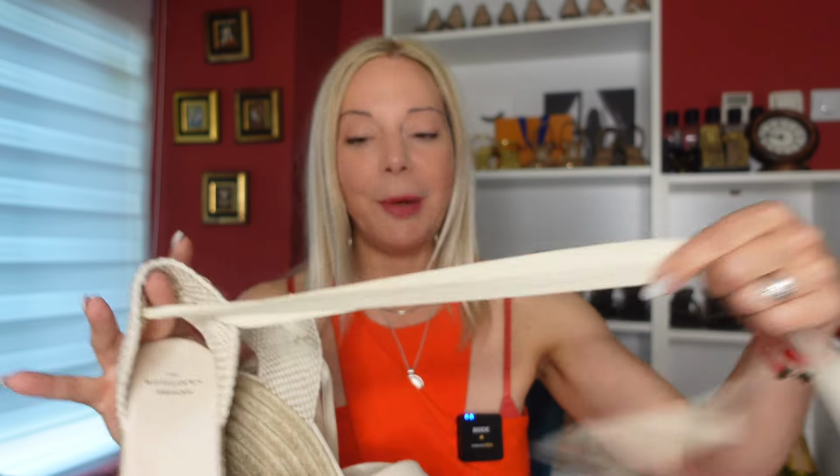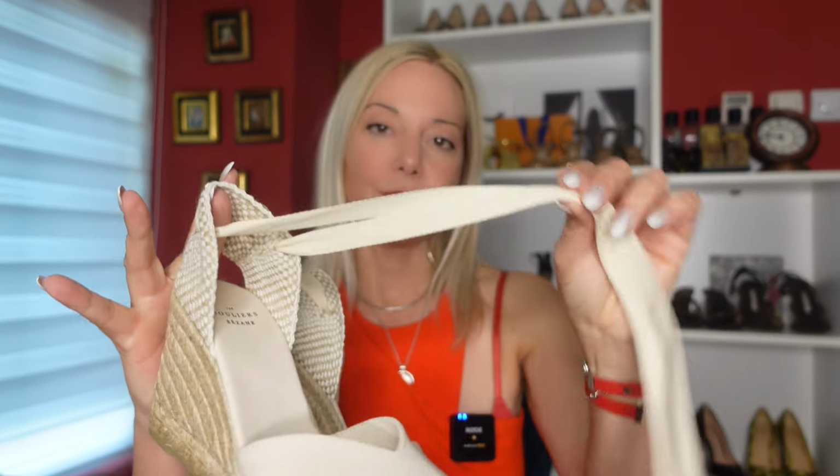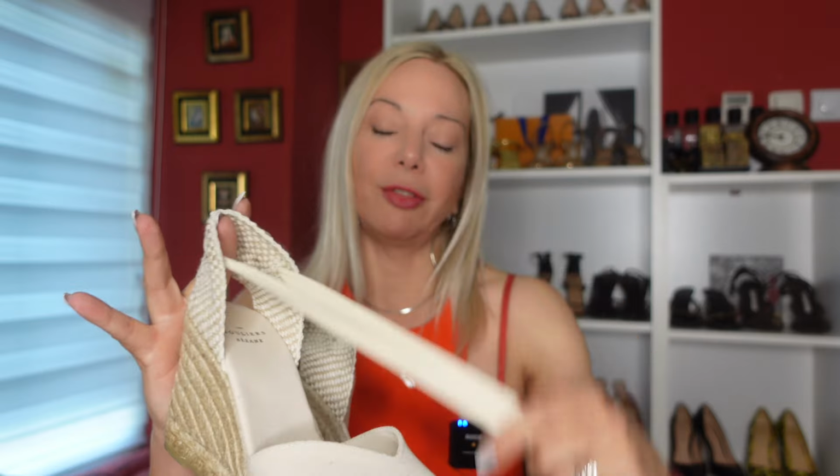And a little tip, because these are cotton straps, if you want to make sure that they will stay tight on your leg while you're walking all day in them and not cut off your circulation, put some cream on your leg. That's going to block the straps and they're going to stay fixed. And when it dries and it's not a bit greasy anymore, just apply more cream and it will be good to go.